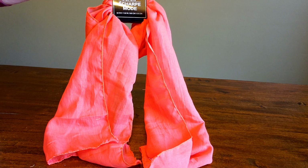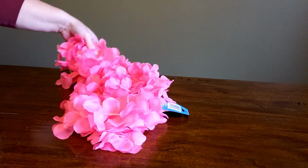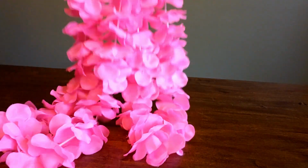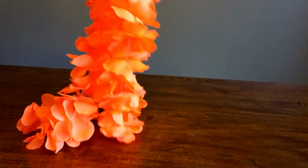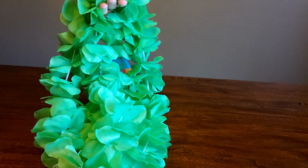Now I did purchase like 3 different colors of these leis, and they had several colors there, but I just purchased 3, and these are what I used underneath my charger plates for my Cinco de Mayo tablescape. And like I said, they had a bunch of other colors. Like I'm pretty sure they had at least 2 different colors of purple and different blues.